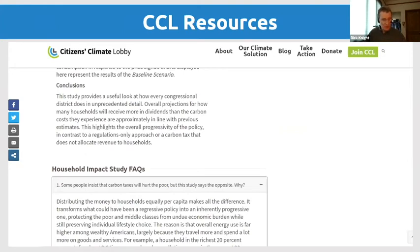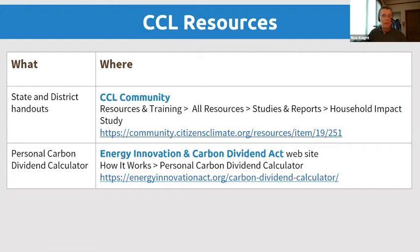Now, there are also some other related resources on CCL Community and on the Energy Innovation website. Probably most important is a collection of 2-page handouts for every state and every congressional district. These are PDFs that show some of the household benefit charts specifically for that particular jurisdiction, state or district. You can get to them in CCL Community by finding Resources and Training, then All Resources, then scroll down to Studies and Reports, and then find the link to the Household Impact Study. That page will have links to Google Drives where you can find those handouts.